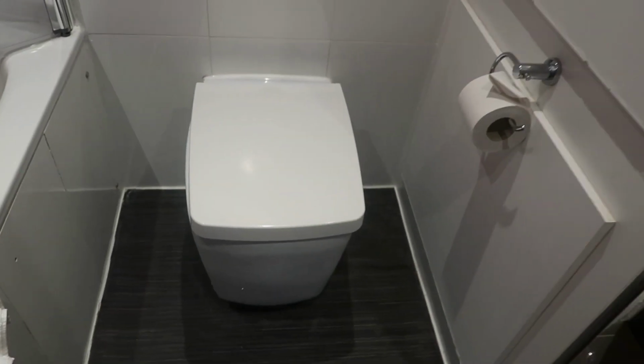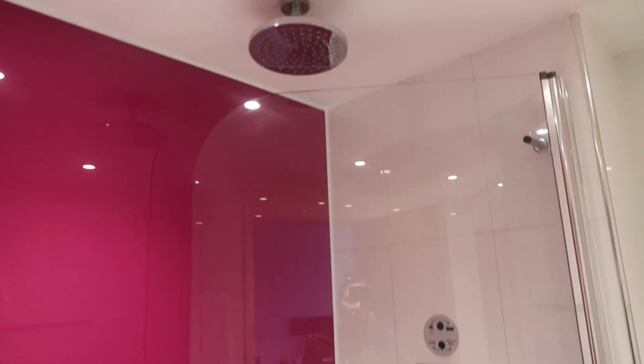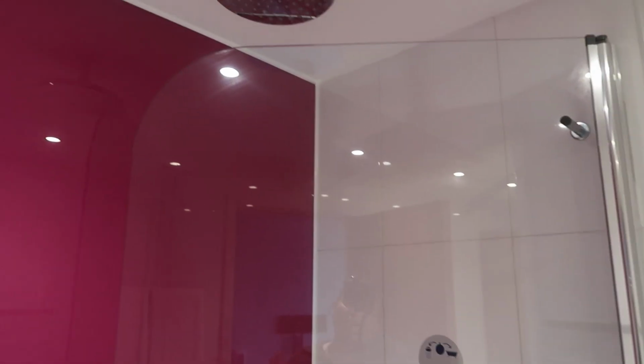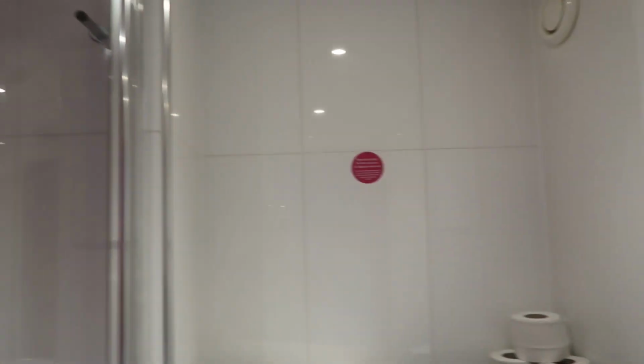There is also a toilet, which is self-explanatory. Don't really need to go into that. There is a bath, so if you do want a bath, you can have some relaxation time with a lovely rainfall water shower up above and a very nice glass shower door, which is fantastic. Can't stand shower curtains because they get stuck to your body and it's not very fun.